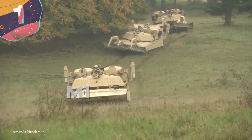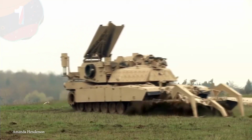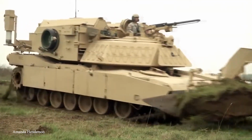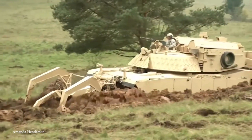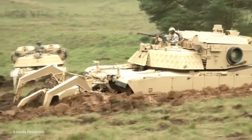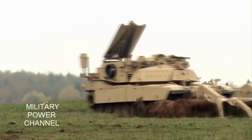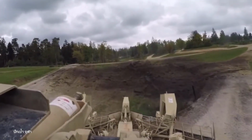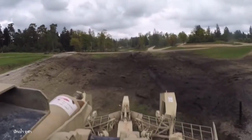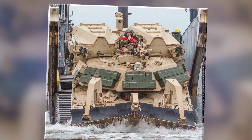Number 1. M1 Shredder. Part tank, part bulldozer, all insane. The M1 Shredder is a favorite of both the United States Marine Corps and Army. Using the beefy chassis of the M1 tank and replacing their M1 Grizzly, the M1 Shredder lives up to its name, seeing as how it's an assault breacher vehicle. The Shredder serves as a utility vehicle and is going to ram through anything and everything in its path. It's a pretty tough and rugged support vehicle, but can also tear the place up in other ways too.